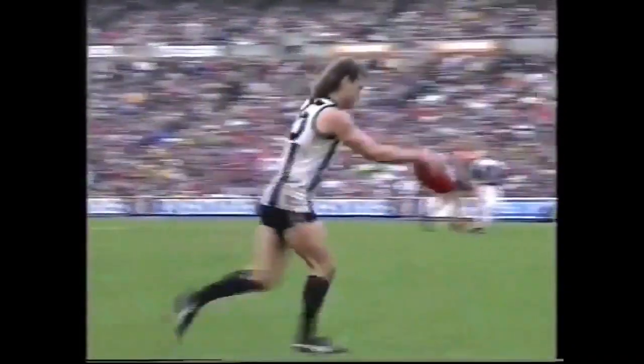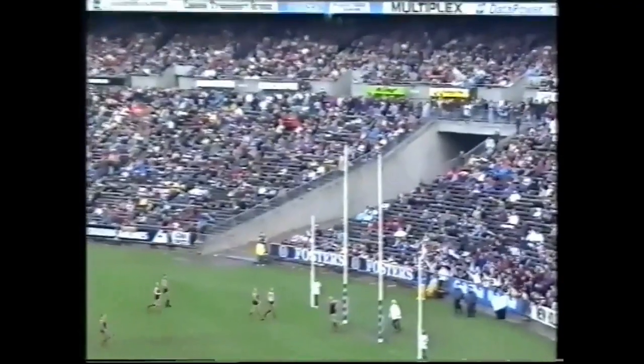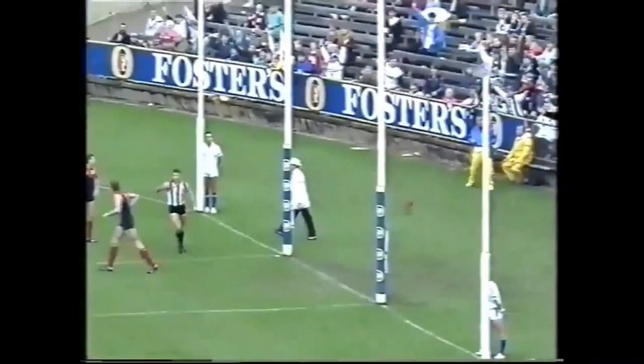Well, he's kicked 37 goals so far this season. Drop punt. Good kick.